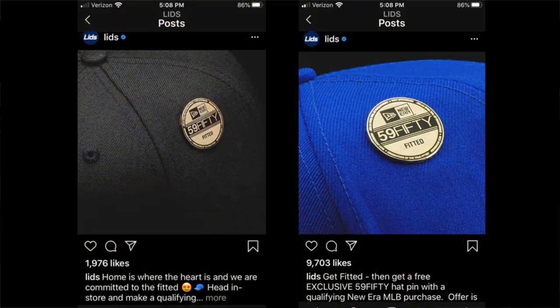So Lids also launched a Get Fitted campaign, I believe it was called. Kind of cool. They were giving away some 5950 pins if you went in and got fitted for a cap at the store. But the timing is incredibly bad because it just happened to precede this COVID-19 shutdown by maybe 3 or 4 weeks at the most. So maybe a good idea there, and it just fell flat.